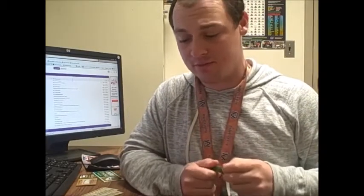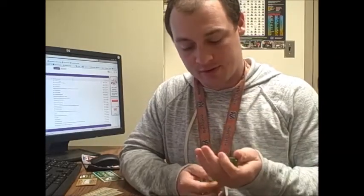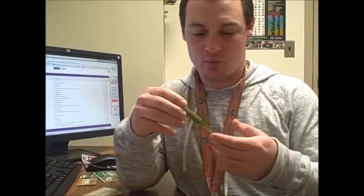Now, the first thing I noticed when I pulled this out of the package was the smell. It's got a very loud smell to it, obviously garlic. Obviously, this is a standard watermelon with a couple of different color flake in it. It has a very unique ridge profile here, which I assume that when the bass pick it up, that's going to make it feel natural and real. It certainly feels that way to me.